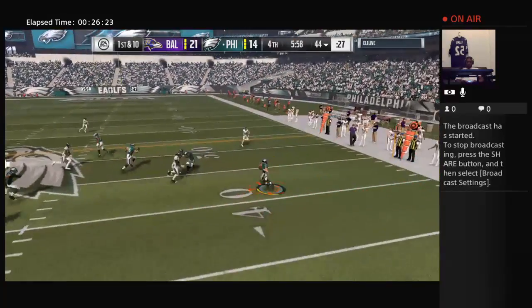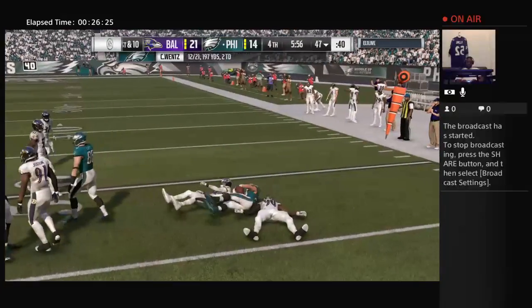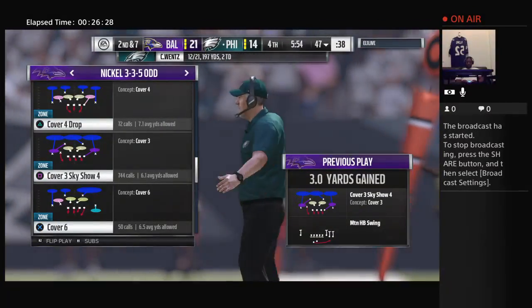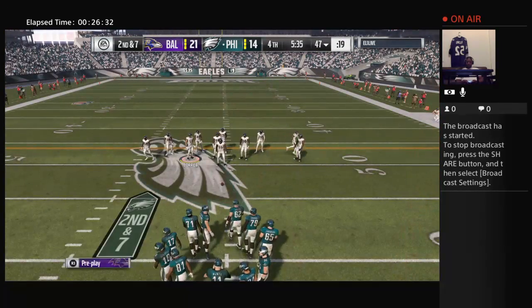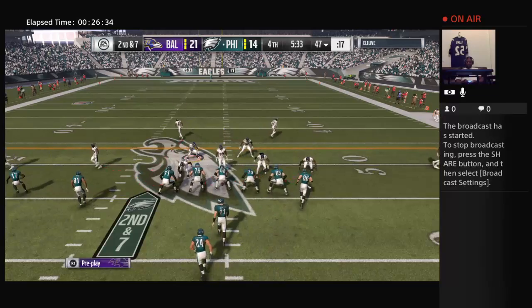On 1st and 10, here's Wentz. He's going to leave this for his running back. It's complete. Call it a 3-yard gain, and that'll make this a 2nd down. Completed pass play. Now let's see if they go back to the air or to the ground.